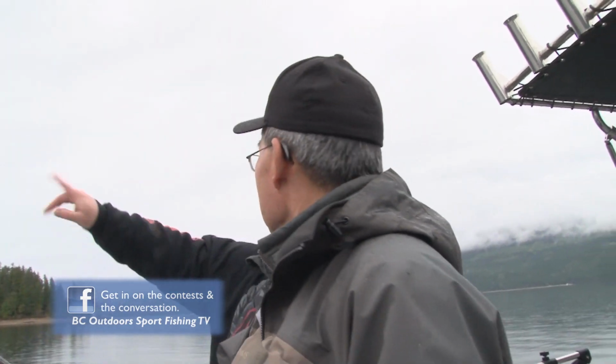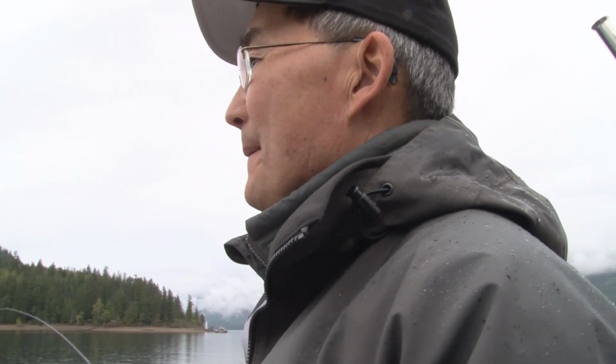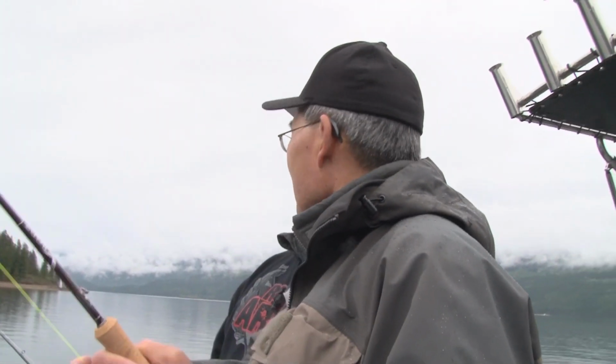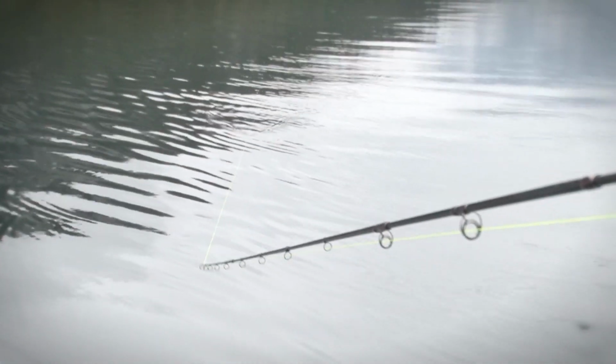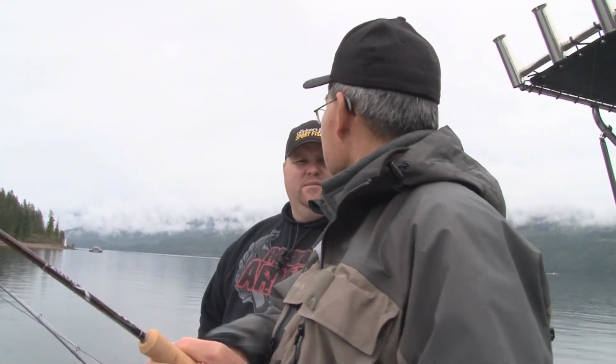They're great though, the way they come out of the water. They cartwheel. They're hot fish. Yeah, that's the term right there. Hot fish. And what are you doing different? Tell us what you're doing. Well, every time we go over a bait ball, I pick up the rod and just give it a little bit more action. Yeah, okay.